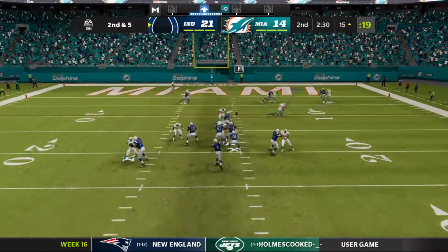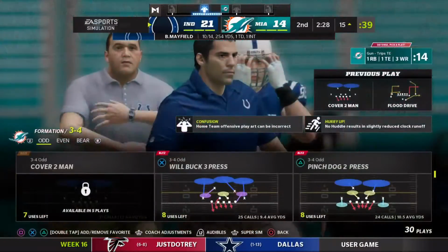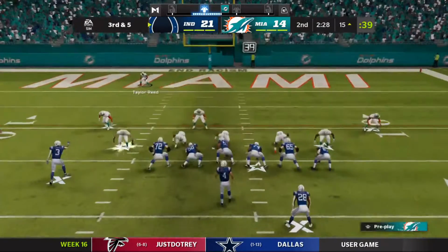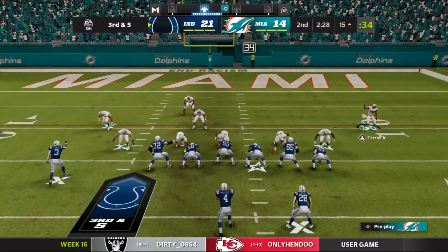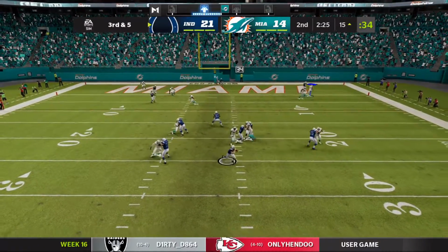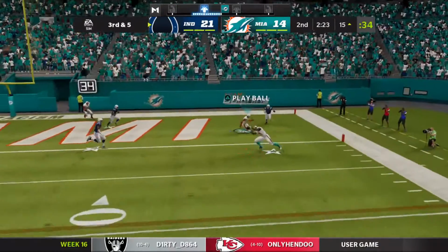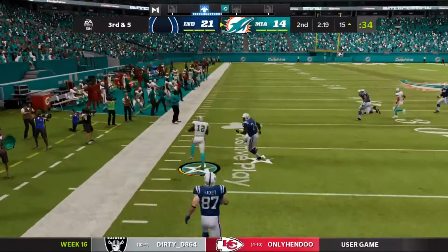Working out of the gun, Mayfield. To the end zone, but it's incomplete. He certainly had a good game throwing the ball so far, but I think he was trying to take that from good to great with that throw, trying to get one downfield. From the shotgun, it's Mayfield. This is intercepted. Picked off down at the 2.